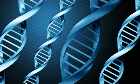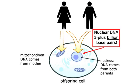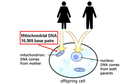DNA analysis boils down to only one term you need to know, which is base pairs, the steps on the twisted ladder spirals of DNA. Differences among and between base pairs determine genetic variation. In nearly all human cells, the nucleus contains the entire genetic package provided by both parents. This amounts to more than 3 billion base pairs, those steps in the spiral ladder of DNA. Floating outside the nucleus in the cell cytoplasm are many copies of mitochondria, which contain a separate small package of DNA that comes only from one parent, the mother.